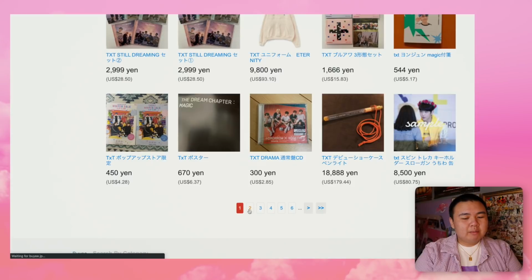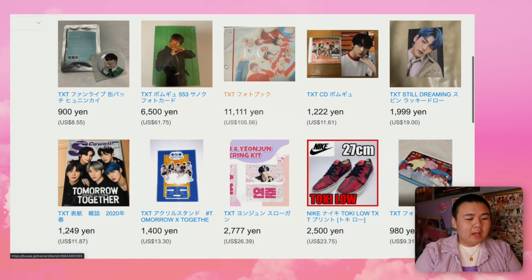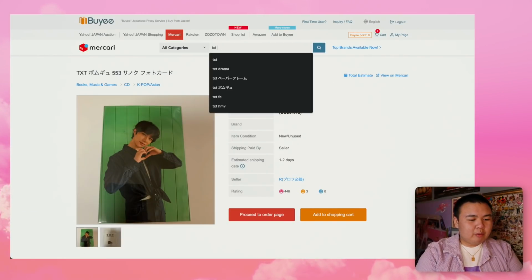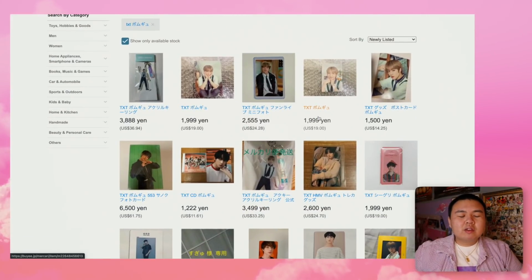So what I'm gonna do is find Bumgyu's name. I'm gonna find a listing with his name. And I think I found it right here. That's his name in Japanese, I just remember it. So we're gonna see if there's anything cute in the Bumgyu searches. I don't think there's anything I need.